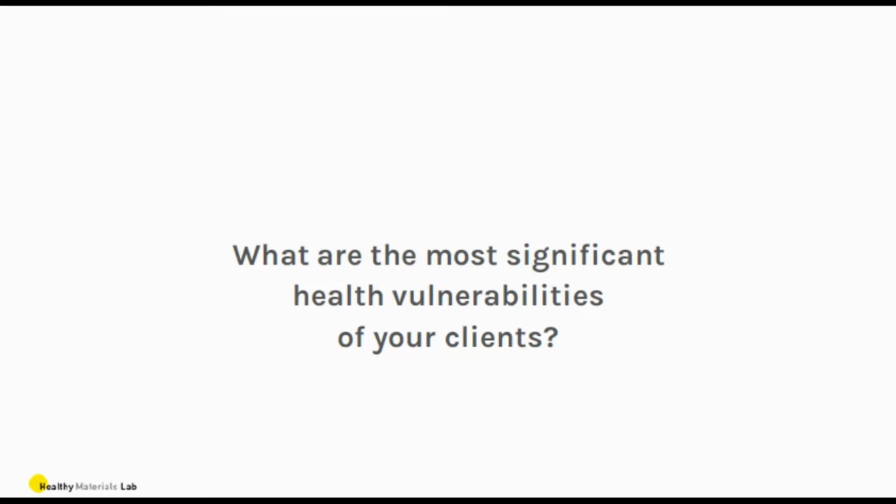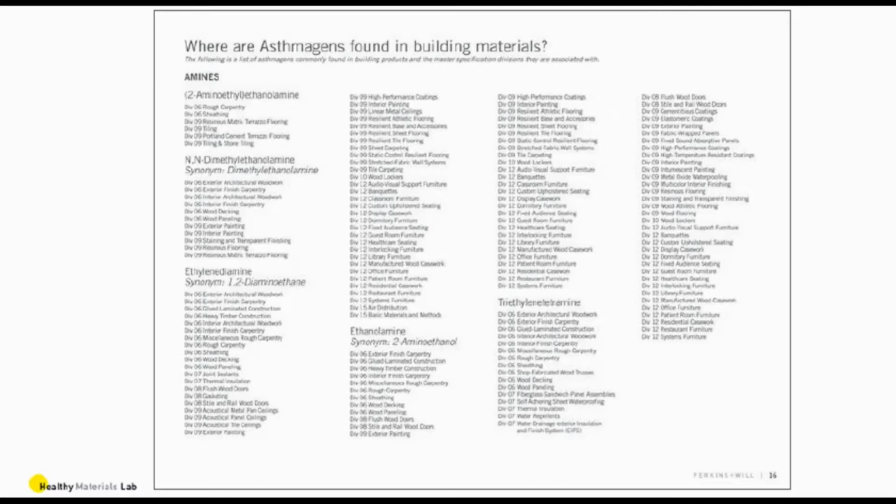And this is an example, and there are so many, but this is just one example, which is that asthma is one of the most common ailments of both children and adults, which is linked to the contents in building products. And this is a thorough list of building products. It's very small. It's hard to see. But it's a thorough list published by Perkins and Will just 2 years ago of common products that we build with that contain asthmagens, chemicals that are known to trigger asthma. Resilient flooring, tile carpeting, interior paint, classroom furniture, audience seating, wood doors, cementitious coatings are some of the few that are listed here on this sheet.